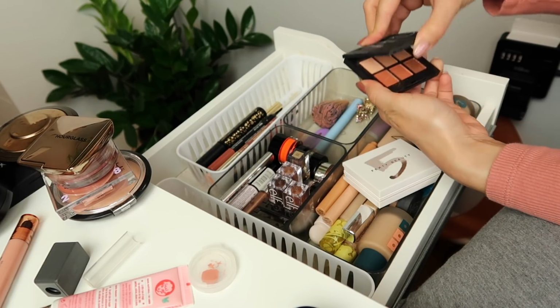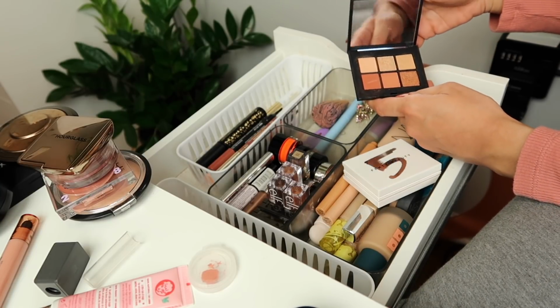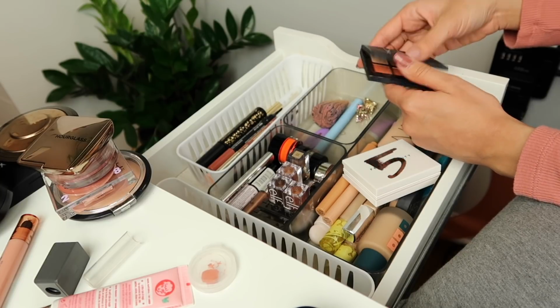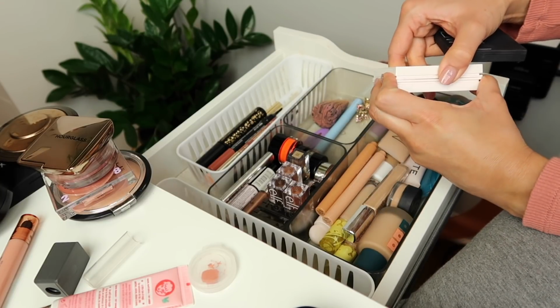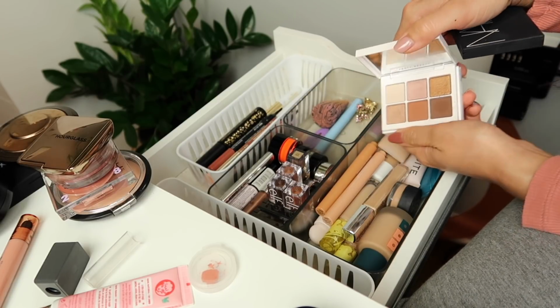I do have this NARS Nectar palette, which is so cute. I should actually use this more often. Oh my gosh, why don't I use this? It's so cute. And then I have my Fenty Beauty eyeshadow palettes, which, I could take them or leave them.